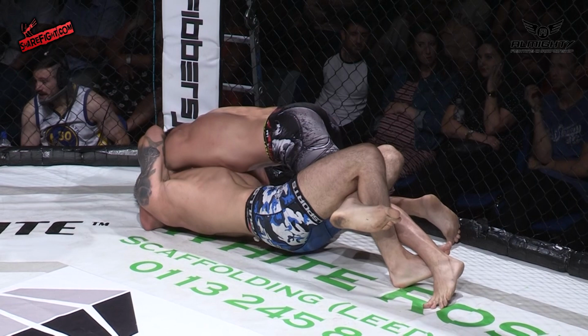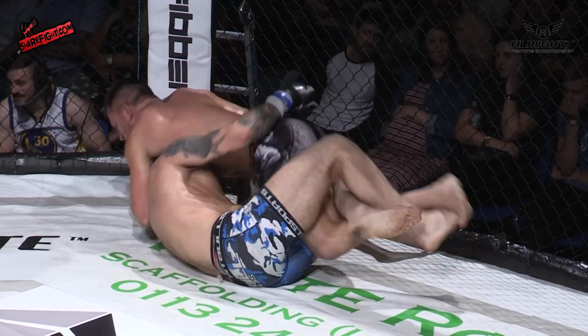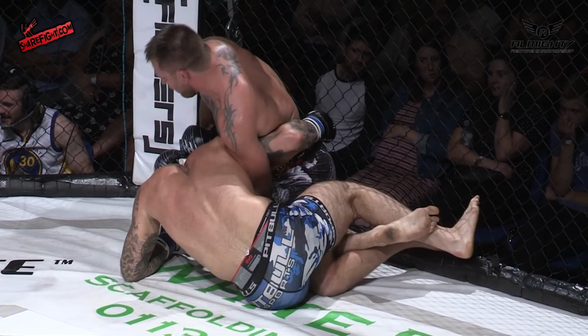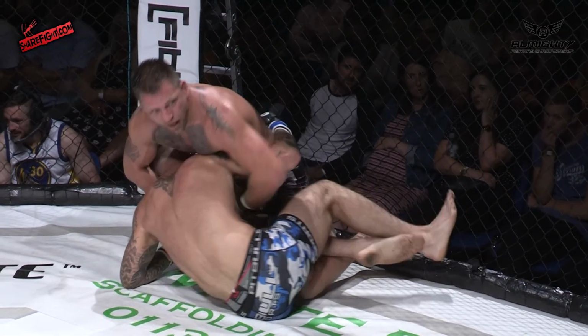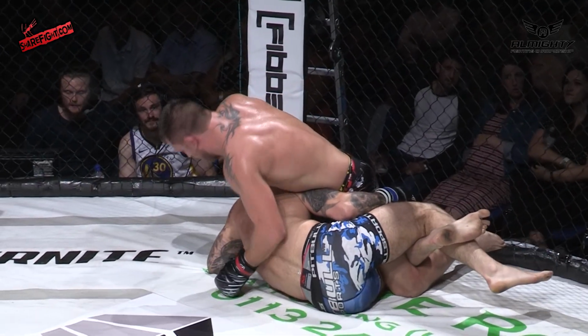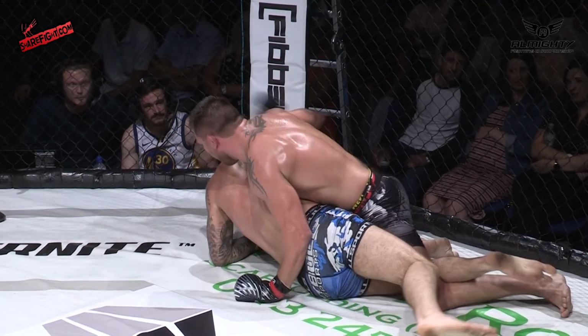But essentially, Rodrigues has that underhook. He has taken him away from the fence to stop him from climbing that cage. He just needs to sit heavy on that hip and do what he does. Brocklesby needs to control the left hand of Rodrigues. Yeah, Rodrigues is going to be able to post himself and push him out from under this, potentially out the back door.